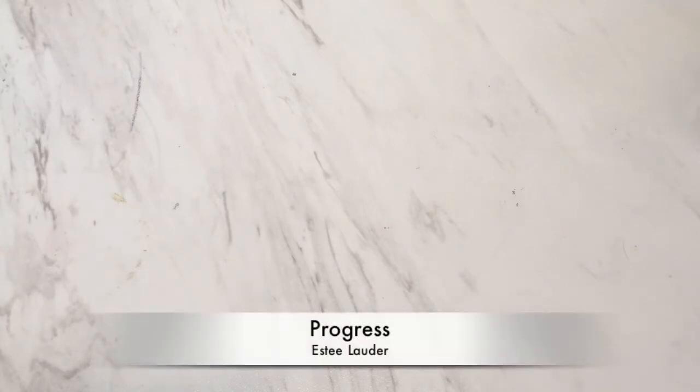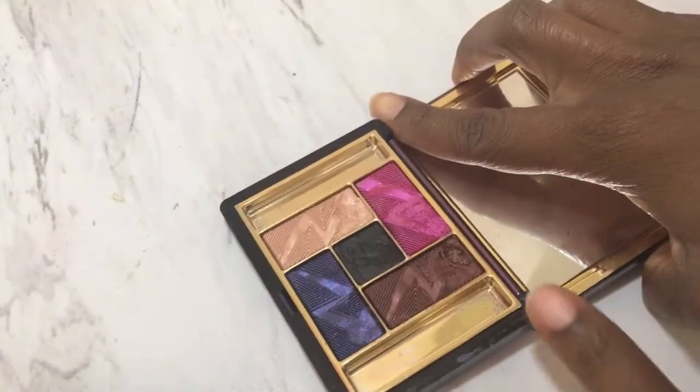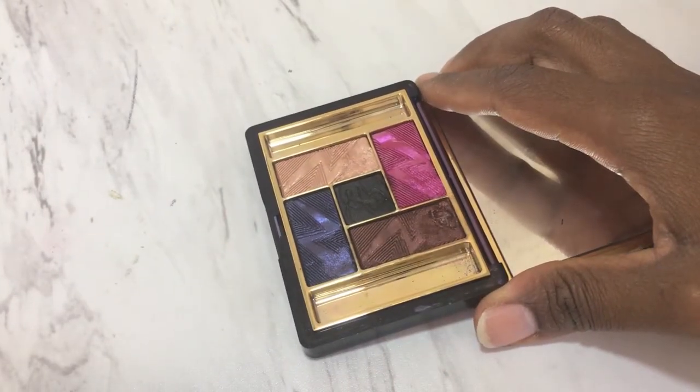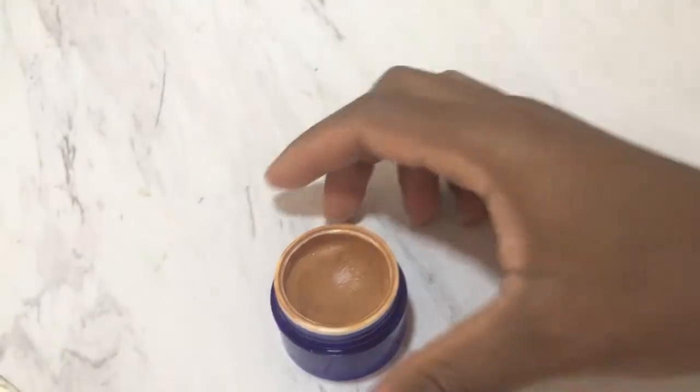Yes. So first is my Estee Lauder Pure Color Cyber Metallic Quad. Oh, I hope you can see that right here. I hit pan on that plummy cranberry color, which I really, really like. Super excited about that. Just happy. I hardly ever hit pan on eyeshadows, so I'm happy about that. Lots of progress here as well.